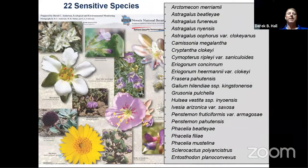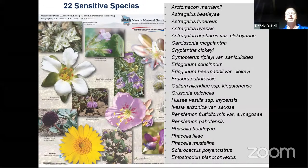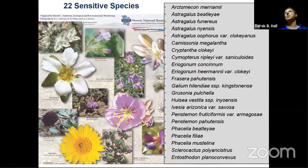This is just kind of a list of the 22 sensitive species that are found here on site. We have a monitoring plan where we try and monitor for these species. We'll try and go out to populations of these species, known populations, and see if there's any threats or disturbance or impacts from DOE that we need to mitigate for. The other thing we do is before any surface disturbing work in an area, we'll go out and survey it, look for sensitive plants, sensitive animals, and try and mitigate any negative impacts to those populations.